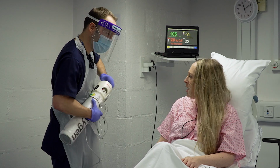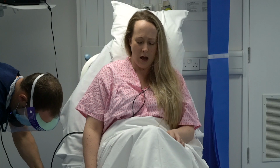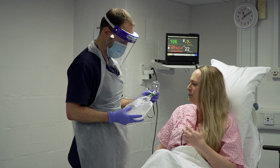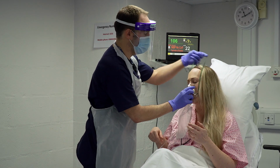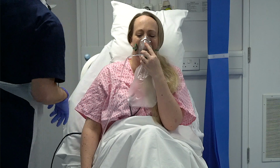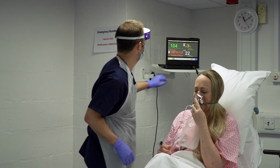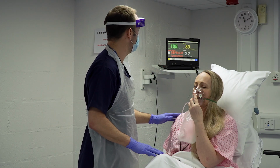You happy with this mask on? Yeah. Is that a bit easier sitting upright? Yes. So let me just fill this bag up. Okay, just get a tight fit on that. Is that going to be okay on there? Happy with that? So I'm just going to give you a quick once over. I'm just going to check your breathing. Is that okay? I'm going to put a little peg on your finger. You've had these before. Yeah. Just going to have a look at your respiratory rate.